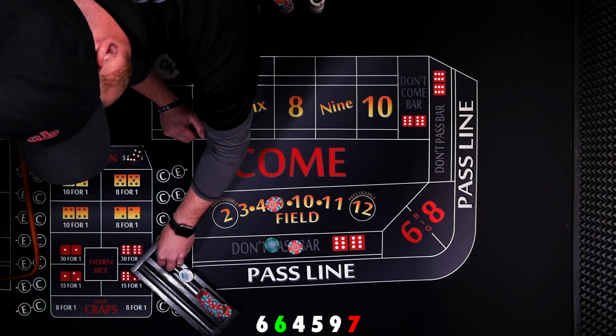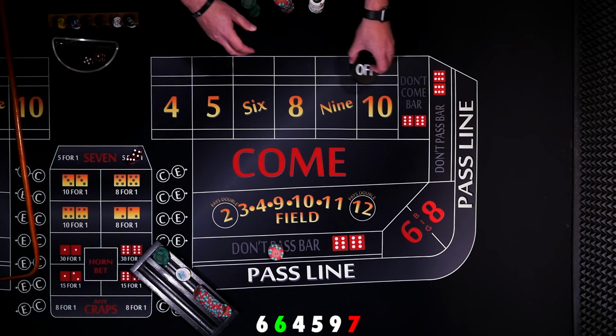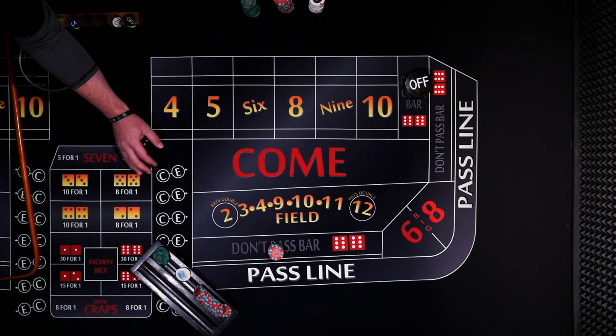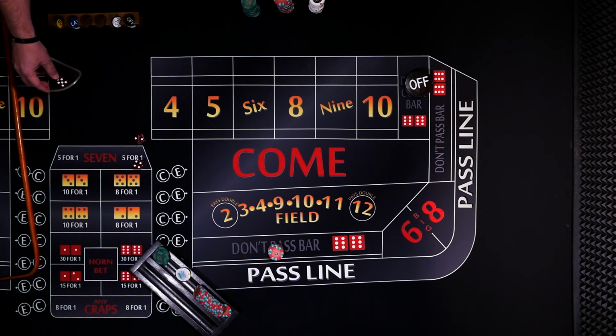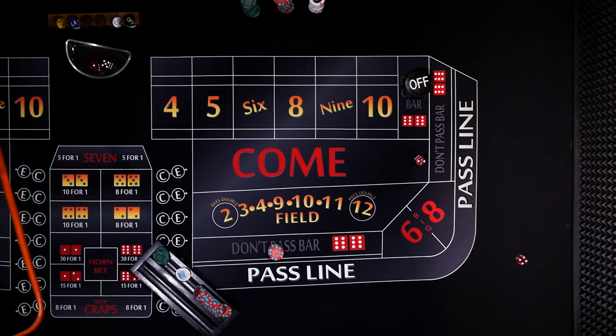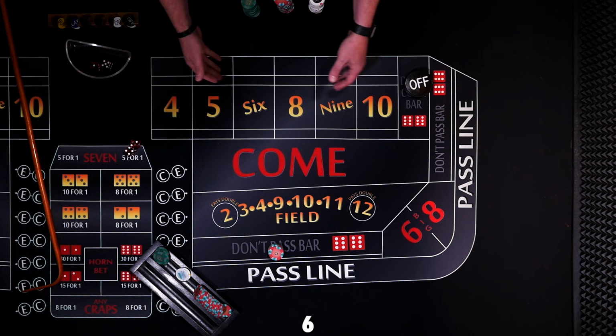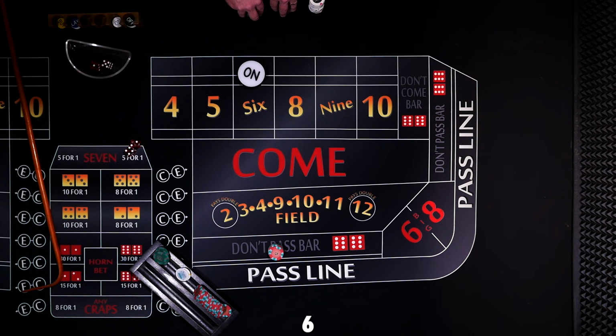65. All right, so let's go ahead and rack that. Go back up at 65. Puck is off. We're going to have a new shooter. And here we go, coming out. Let's see, a craps number for a win would be nice. Six. Ideally, you want to avoid the middle ones, but you never know what the dice are going to do.